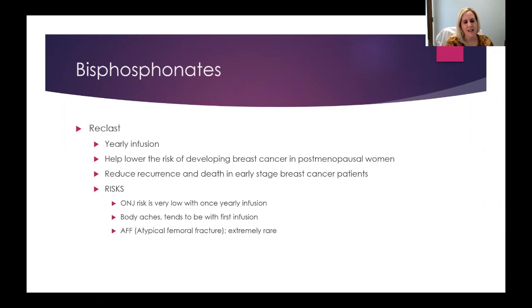And then AFF stands for atypical femur fracture. It's also something extremely rare. Both the ONJ and the AFF are reported in the literature. So if you look them up, you're definitely going to find them, but they tend to be more in what we call case series, where somebody in medicine thought it was an interesting case, and so they would write about it and talk about it. That's something we do with things that are really more rare. So it is definitely on the label. It's definitely something to take into consideration.